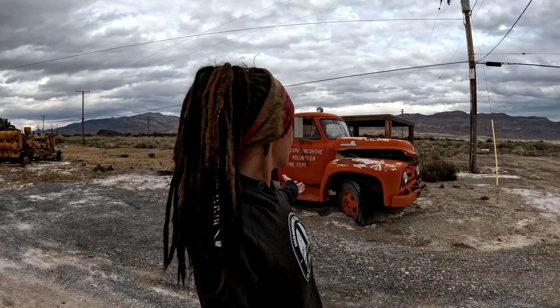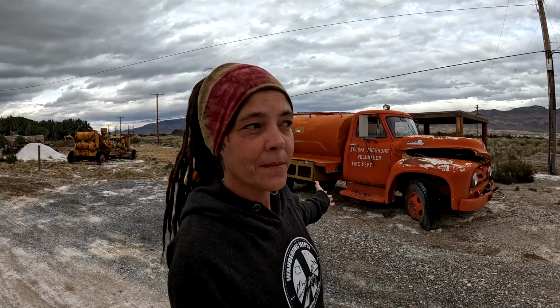One of the old fire trucks. Tacoma Shoshone Volunteer Fire Department. And that's why we just did a fundraiser for the fire department, because of that word volunteer. So yeah, cool little area. Lots of history still here. I just love how little towns like this just keep their history.